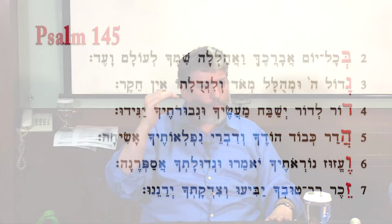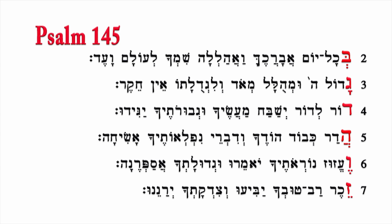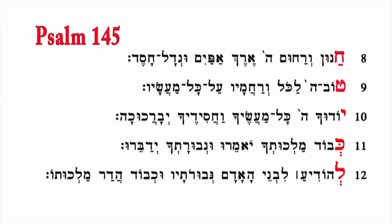An acrostic means that the first letter of each line follows the Hebrew alphabet. Aleph, beis, gimel, gadol Hashem. And this follows the alphabet. Why did David of blessed memory do this? Was he trying to show off his literary skills? The answer is no. This is done sometimes for many reasons, but one of them is so you don't forget it. It's easy to memorize. The Eshes Chayil, the woman of valor of King Solomon, a prophet of blessed memory, is also an acrostic.